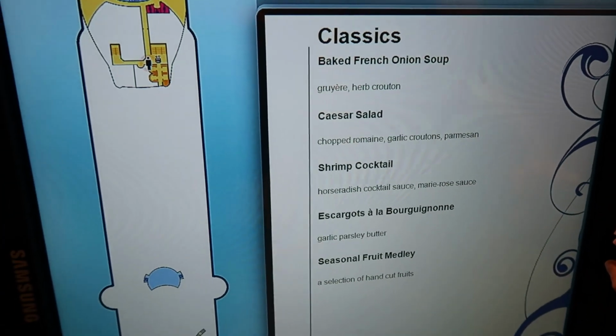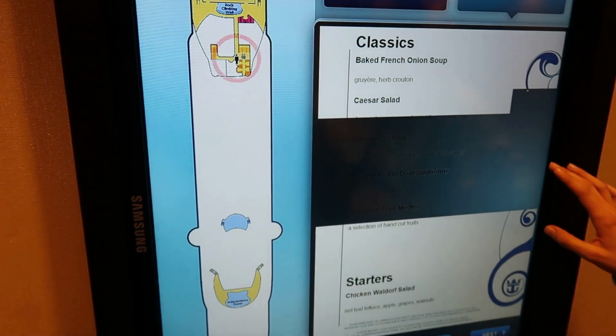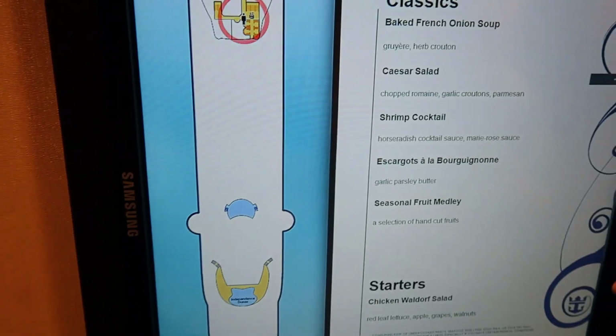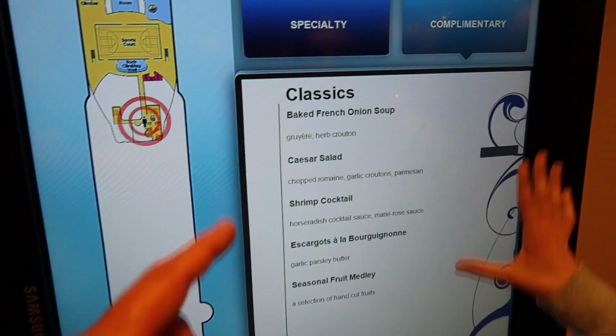Cool. So, starters. They have a lot of the same stuff every night, and then some things change. Oh, I clicked something. Oh, it's freaking out. Okay, we're back. Kind of. Oh, you know what it was? I was trying to scroll, and it wants me to hit next. It so doesn't want me to touch this.